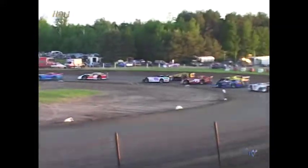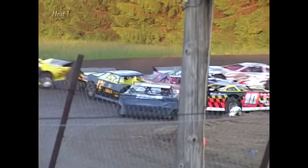Williams once again starting to drift away from the field. He's got a big lead over second place. Jason Vermilio in the blue 13 car, and Chad Hunt, oh, we're going to stack him up down in turn 4.